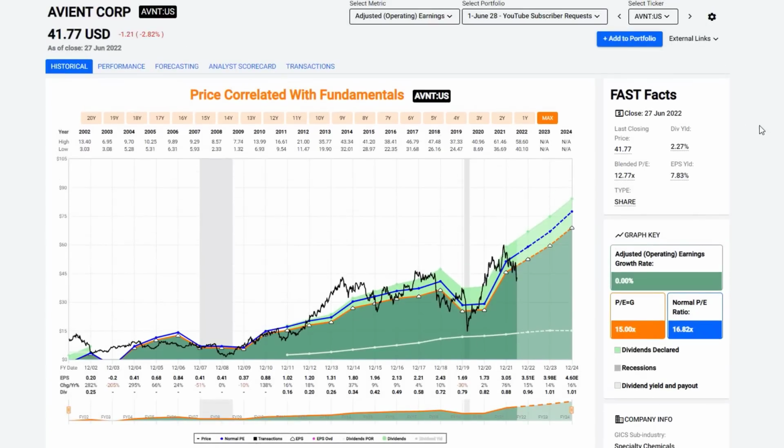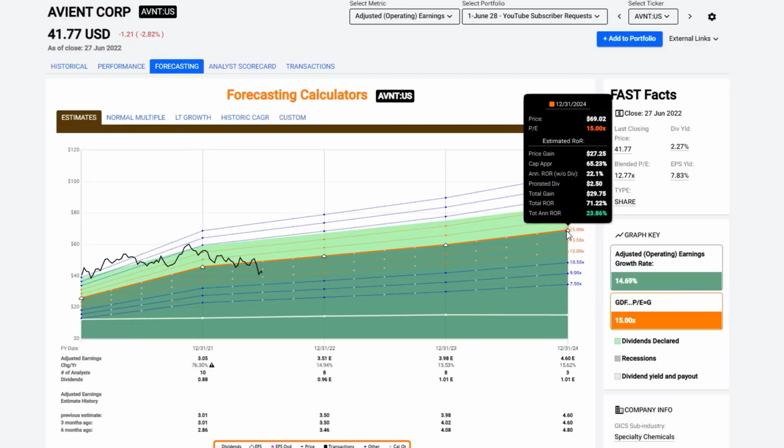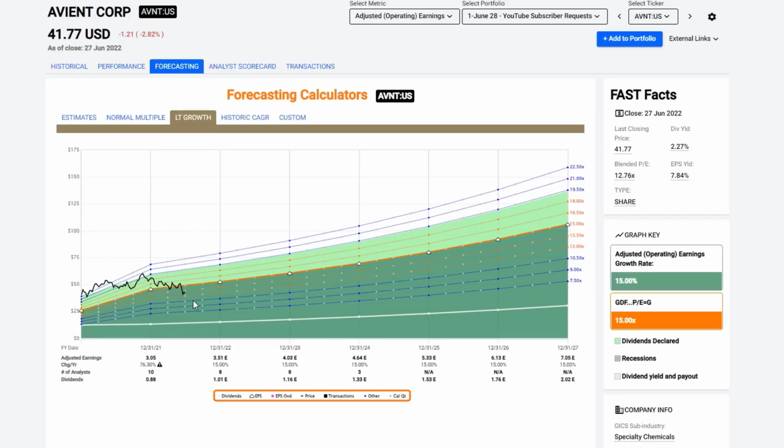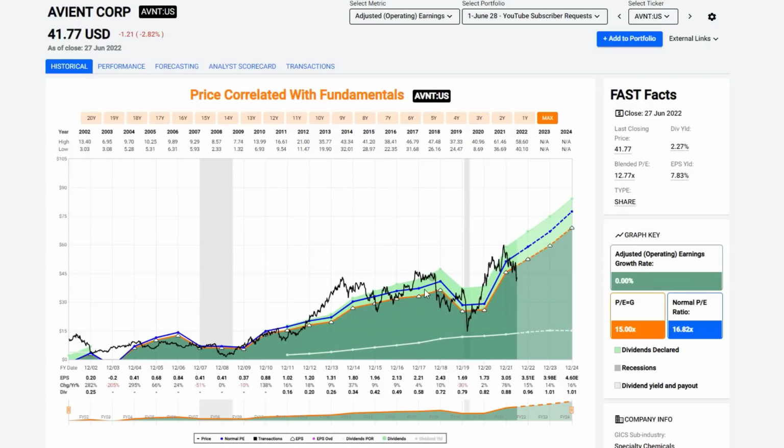This company is currently paying a 2.27% dividend yield. It's corrected into fair value territory. It does offer a margin of safety. It is expected to grow very fast, so this would be a good total return opportunity perhaps, but as always, I would expect you to do your research. Long-term growth is expected to be 15%, but remember, cyclicality is something that can always rear its ugly head.